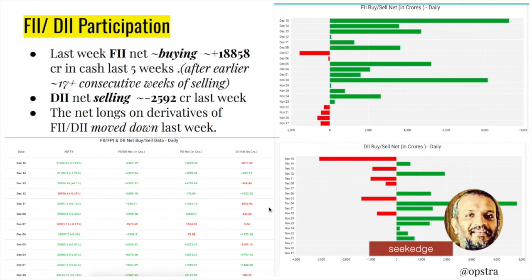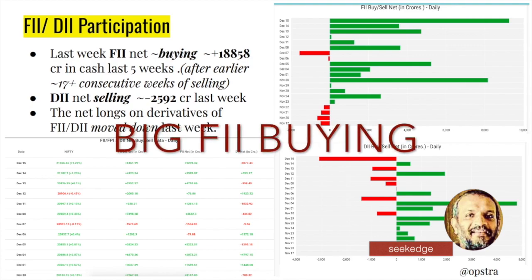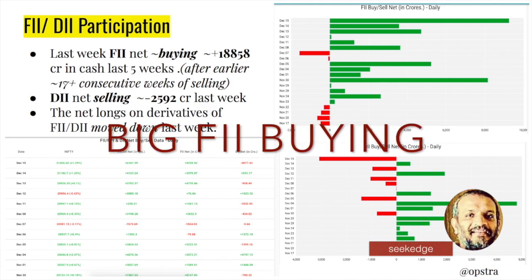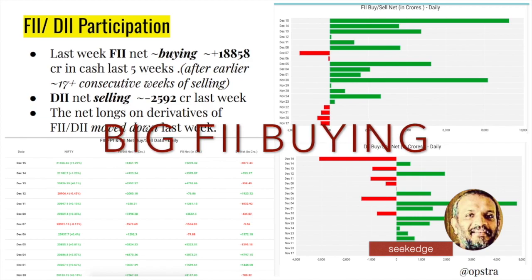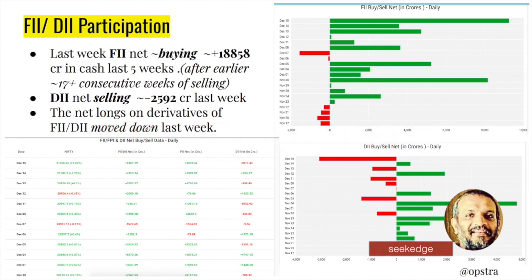Let's get to the institutional participation. That is the most exciting news to talk about. Institutions have been buying big time. Look at December 18th. How much they bought? 9,200 plus crores in the cash market, and they booked a profit of 3,000 crores. That's the kind of buying that's happening from the FIIs.